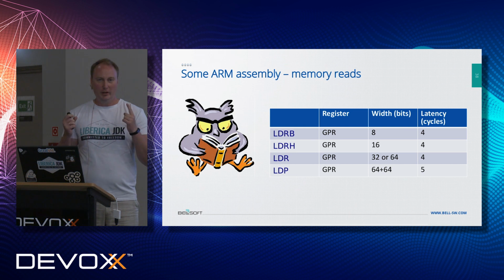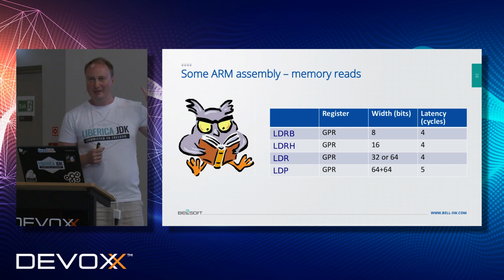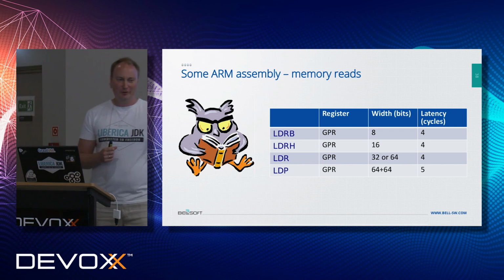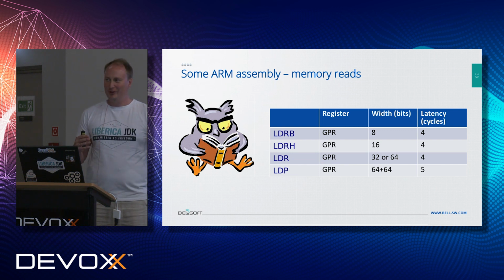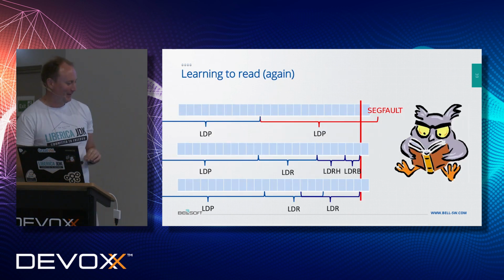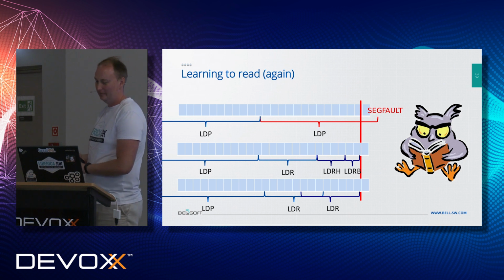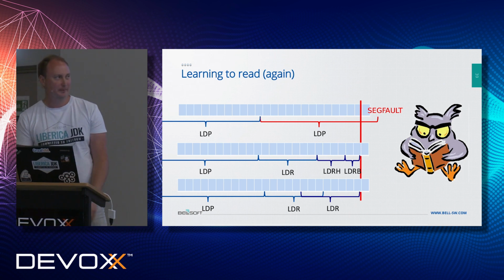So if your task is to load data, what instruction would you use of the instructions listed here? You have an option to load it byte by byte and to spend 4 cycles for each byte. I have an option to load a pair of wide registers using just 5 cycles. One by one? No, yeah. OK, but there's a small problem. If you use just wide loads, you will go over your owned pages, and you'll get a segfault.